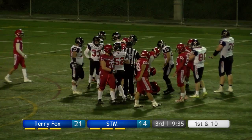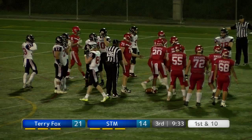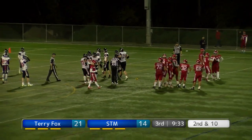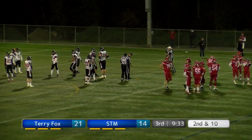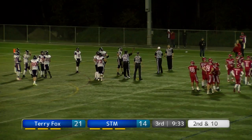Did a flag come in late? It did. It looked like it could be a personal foul, maybe a late hit, maybe a face mask on Terry Fox here. We do have a personal foul called against the Terry Fox Ravens. So again, looking at big plays in this game, that would have brought up a 3rd and 10 situation or 3rd and 9 situation. And a big play can be a big penalty. Absolutely. And that was one right there.